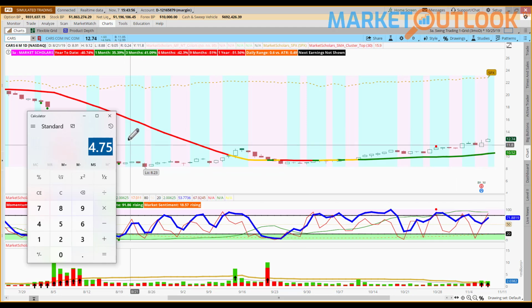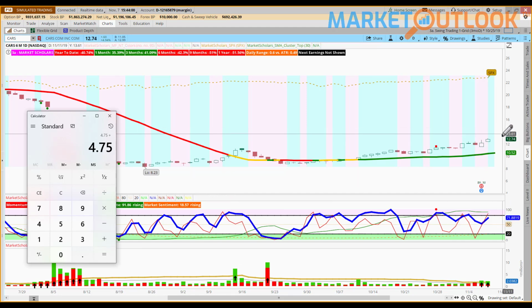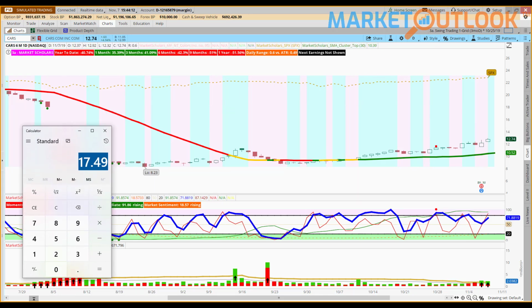Now, if we take that per share amount of $4.75 and add it back to the closing price here today of $12.74, that can project what our price target is above us, which is $17.49. Now, $17.49 on the chart is right around here. And you'll note that that is just a hair below where that gap fill would be taking place.